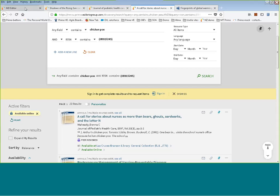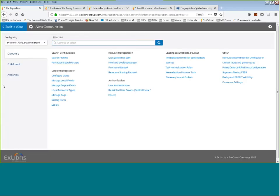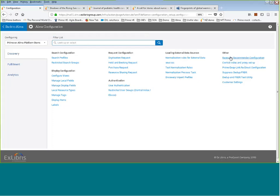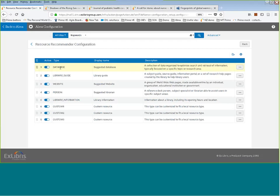Okay, let's show a couple more things, taking advantage of the Alma platform, and look at a couple of other things. One of the things that, again, is functionality we've had in Primo for a while is the resource recommender configuration, where you can use different keywords to advertise different elements, databases, or LibGuides to your end users. What we've added in Primo VE is specifically in databases.